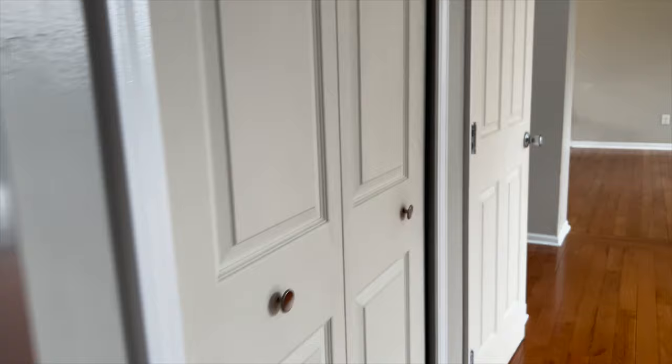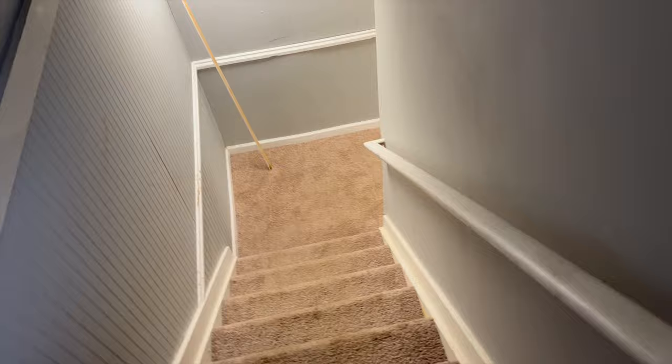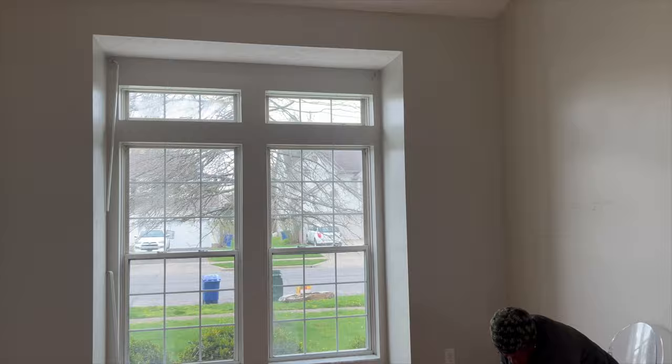That's the garage. The door was painted. The door was ugly looking, but it was painted. And then again, the pantry doors have been fixed. This is another pantry door that has been fixed. And now that's the basement. That's the road that leads to the outside. Love, love these windows.